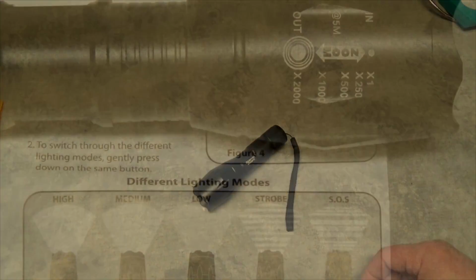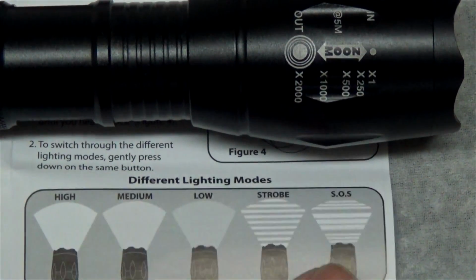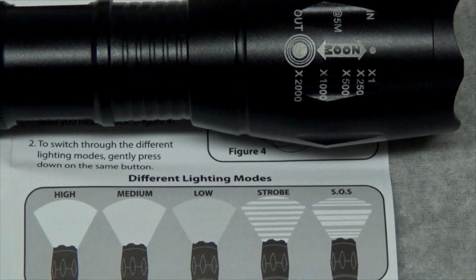So if I set it to my lowest, I turn it on, turn it off, turn it back on, and it went back to high. So there's your 5 settings: high, medium, low, strobe, SOS.